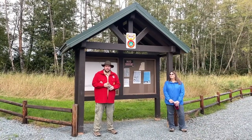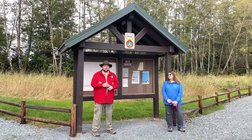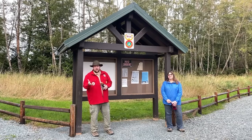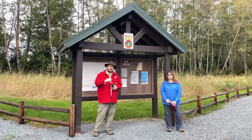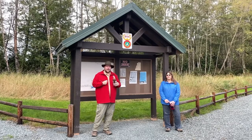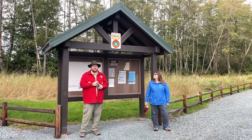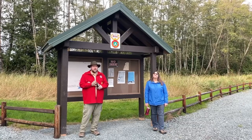Hey, welcome back. We made it through the gate and all the way up to the parking lot. Now, unlike a national park or a state park where you can drive right into your campsite, at Fire Mountain we park in the lot, we put our gear on our backs, and we hike on into camp. It's not much of a hike, just enough to get your blood flowing.